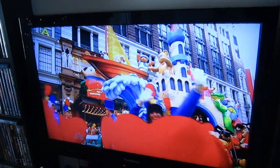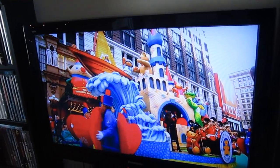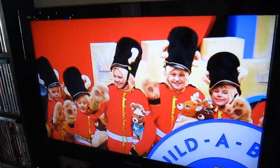Possibilities that life has to offer. Take a rocket ship to the moon, sail a cool boat across the seas, surf the waves of imagination to your heart's content.